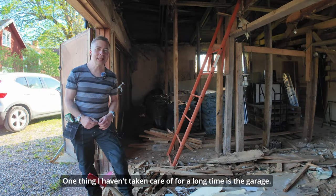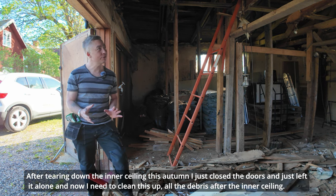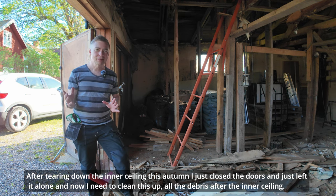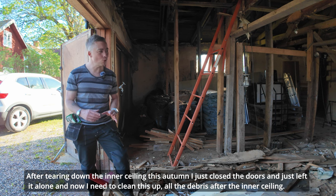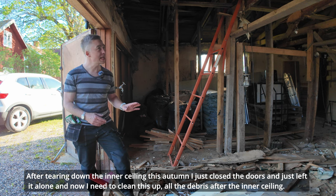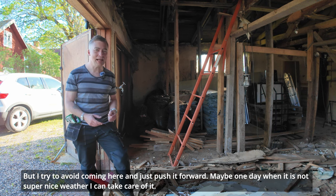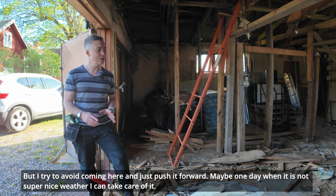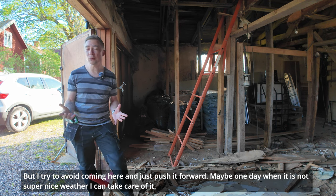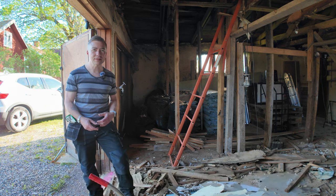One thing that I have not taken care of for a long time is the garage. After tearing down the inner ceiling this autumn, I just closed the door and left it alone. And now I need to clean up all the debris remaining after I tore down the inner ceiling. I try to avoid coming here and just push it forward. Let's see, maybe one day when it's not super nice weather, then maybe I can take care of this.